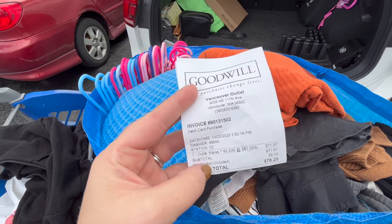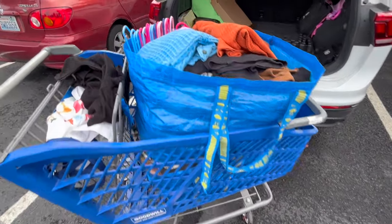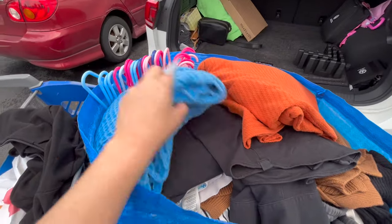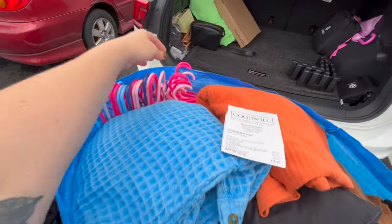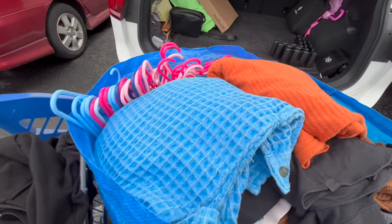$78 was spent, 45 pounds. I got two full IKEA bags. I am excited to show you guys everything I got. It was a really good day. And I found a bunch of hangers for my daughter because I can't stop buying her clothes. So, woo!